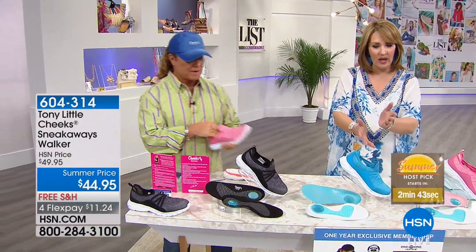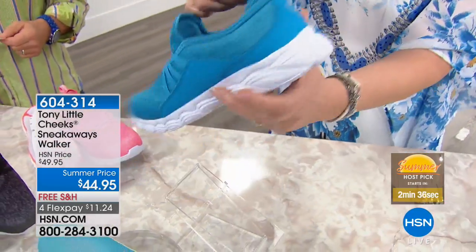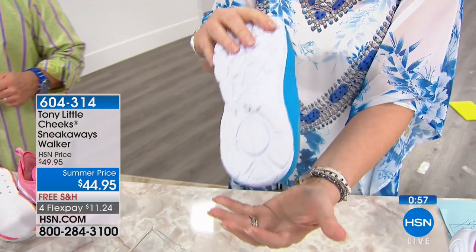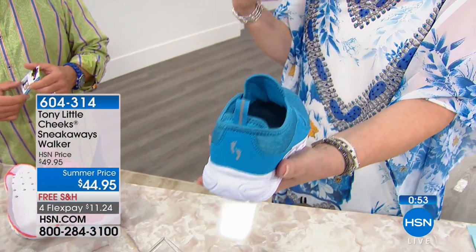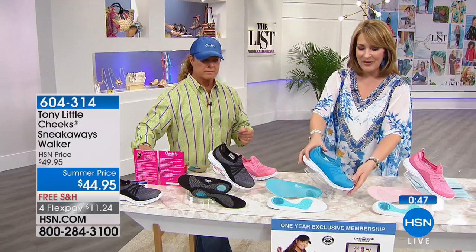Remember, they're breathable. And I love this heel support built in here, because sometimes with a sneaker, this is all extra little padded heel support. We talked about the insole, and about the bottom where you have traction, support, and stability. You last all day in this shoe. You're not going to topple over because you have so much support in this shoe. And yet they're cute.